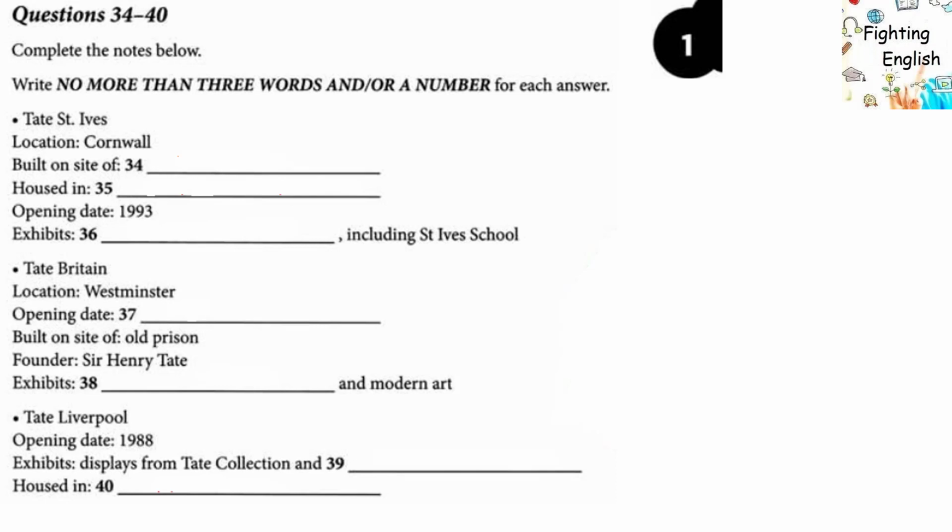It was opened in 1988 to exhibit displays from the Tate collection, and it also has a program of temporary exhibitions. Tate Liverpool is housed in what was once a warehouse, and for some years it was one of the biggest galleries of modern and contemporary art in the UK. Well, that's a brief overview of just a few of the galleries we'll be visiting. I'd like now to look in a little more detail at what you can expect to see in each of these galleries, starting with Tate Britain.